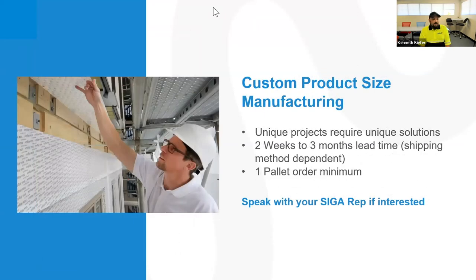We're also fortunate that we are our own manufacturer, so we can custom manufacture materials. So if there's a specific building detail that requires a specific size or format, we can do that with the appropriate lead time.